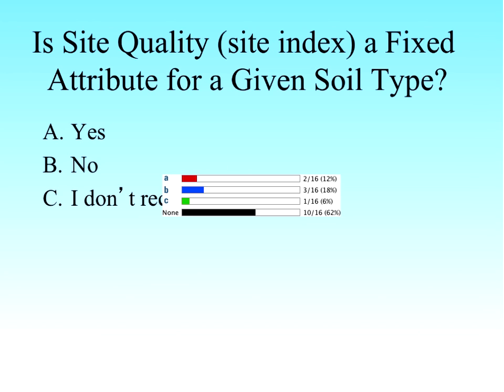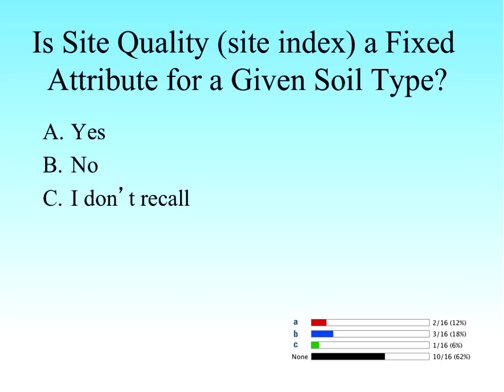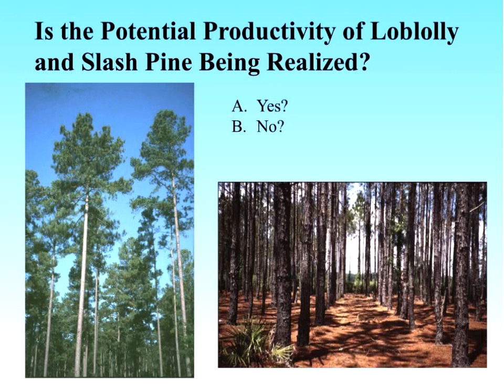Okay, looks like some responses are coming in. So we have a mixture. We have some that think that it is a fixed attribute, others not, and some that can't recall. That's all fine, and I hope that in the next hour we'll be able to clarify whether or not this is a true statement. From my perspective, site quality is not a fixed attribute for a given soil type. As you'll see, we can have some pretty marked differences in terms of what can happen to a site relative to productivity through some of the silvicultural interventions that we use.